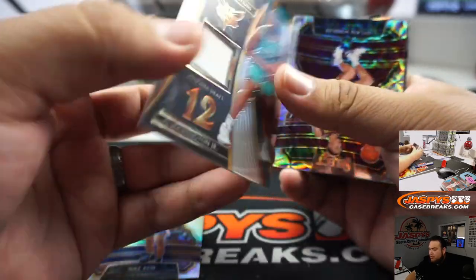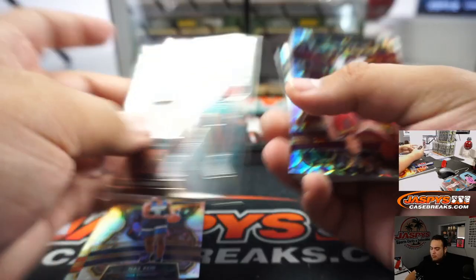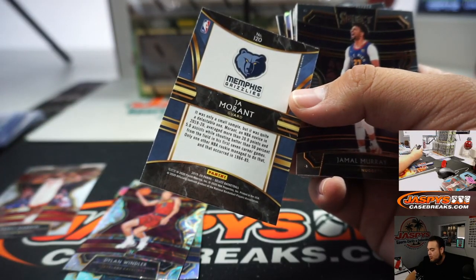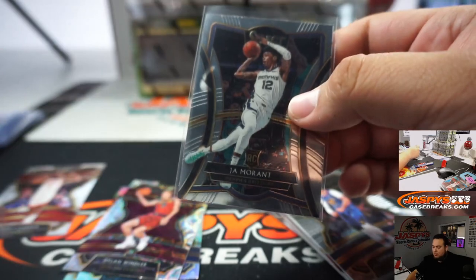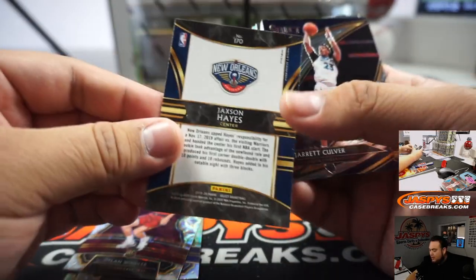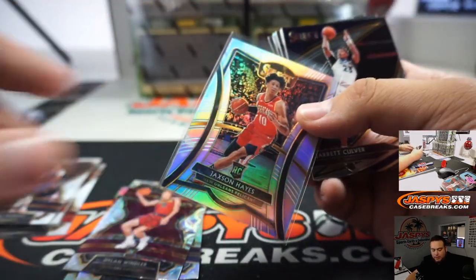PJ Washington Jr. relic. Dylan Windler Scopes. Ja Morant, there you go. That's an upper premier level. Memphis Grizzlies. They go to Rob with the Memphis Grizzlies. Jackson Hayes, silver, premier level. Nice one there for the Pelicans.